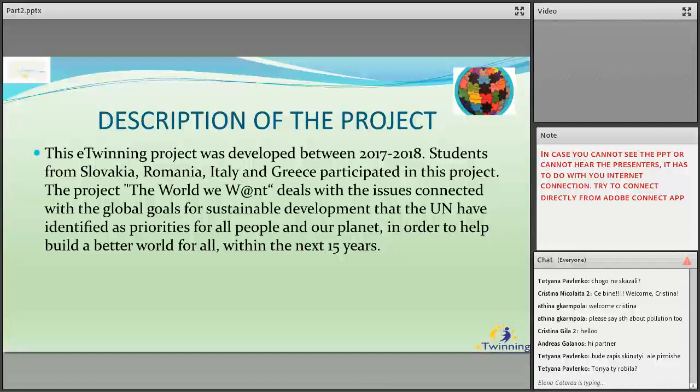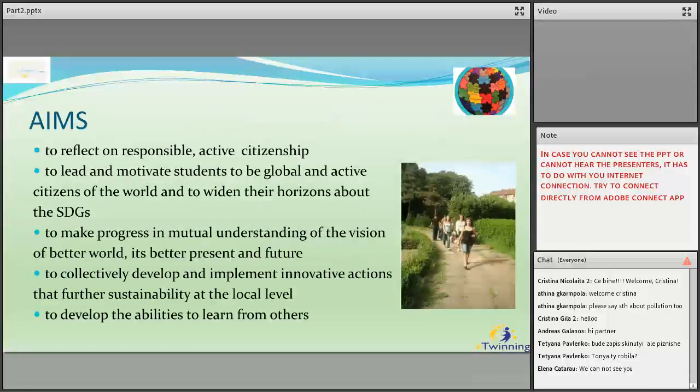We proposed to deal with issues connected with the global goals for sustainable development that the UN has identified as priorities for all people of our planet. Our hope is to create a better world for all within the next 15 years.